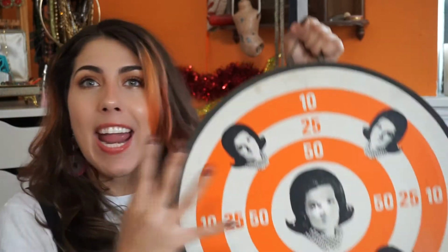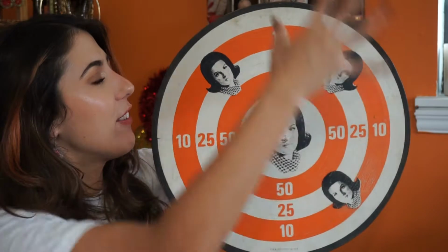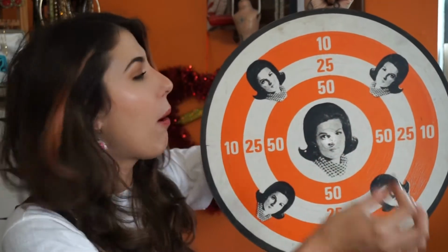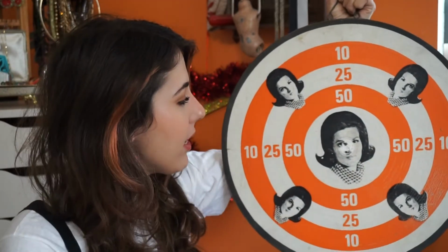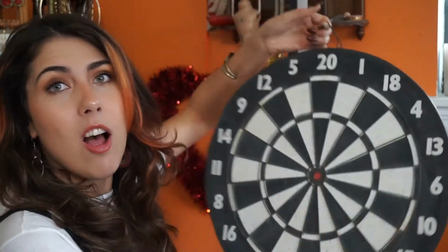Anita Bryant is a known anti-gay rights activist, which I think is absolutely disgusting and makes me obsessed with this piece. So I'm like, whoa, how cool is this? This is an anti-gay rights activist dartboard of Miss Anita Bryant. Boom, bullseye, right to her face, all over this board. It has not been used, surprisingly enough, very lightly on the opposite side, but I thought to myself, holy shit, how did something like this come to be? Is this something that you would see in a gay bar?